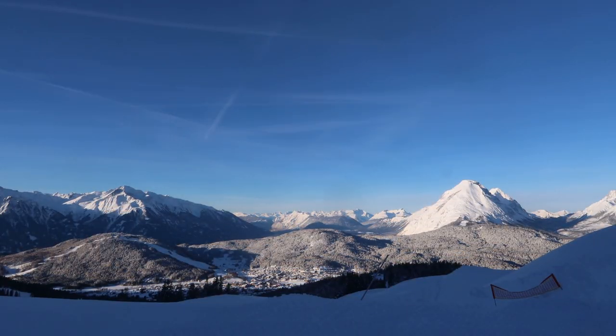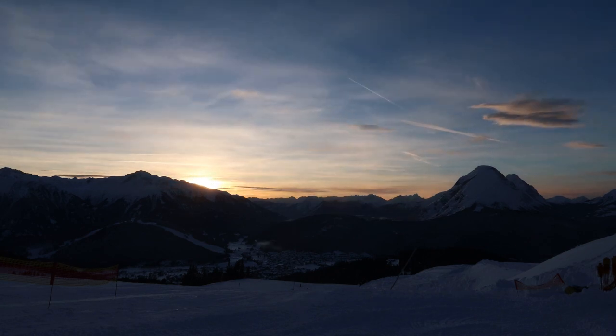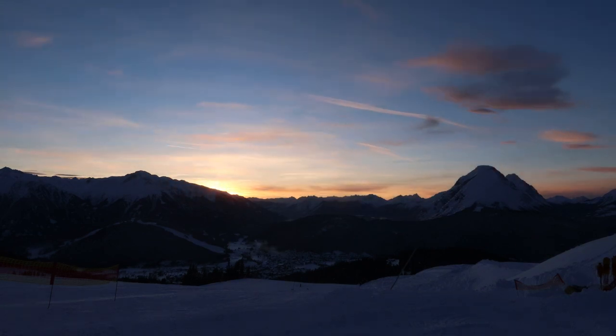So the fun park that we have built is now done, finally, and it's freaking awesome. I love it. Perfect for someone like me who is just starting to go on those bigger kickers and jumps.